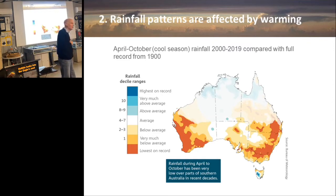Is that consistent with the model forecasts? Is it consistent with what the models are forecasting for the long term? Is it going to get drier in Victoria? Yes. The forecast is for the projection. We call it a projection because it depends on the emissions. But the projection is for this to continue, because that process is well understood.